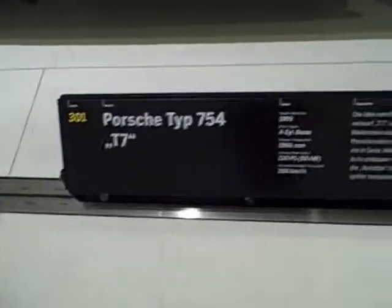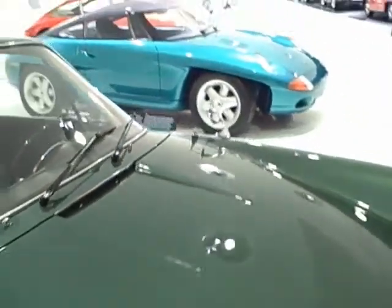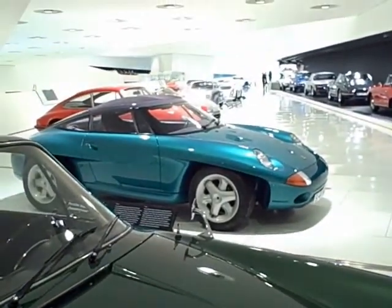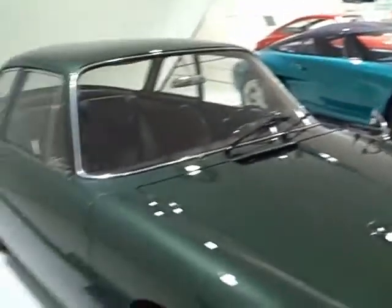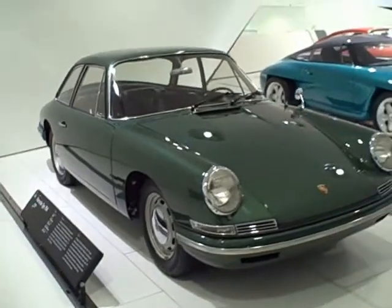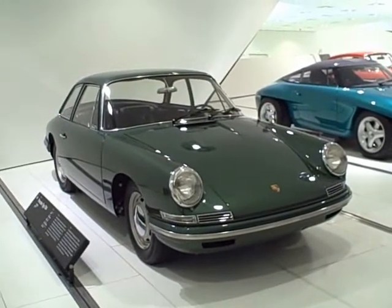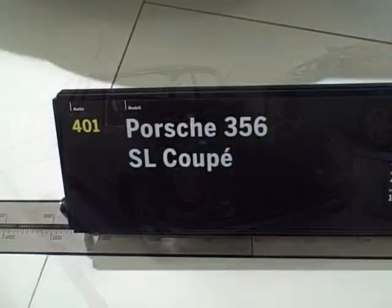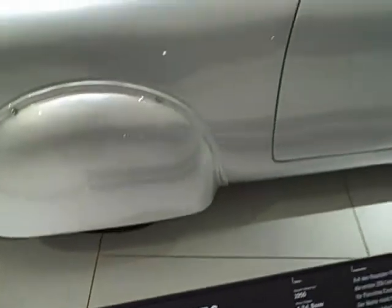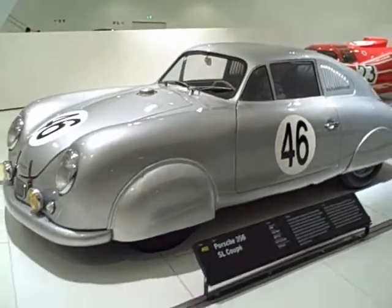This 911 prototype is the first in a series of design studies. This particular roof shape was vetoed by Ferry Porsche in favor of the now famous sloping roofline. This early 50s 356 SL, or Superlight, leads the display for Porsche racing classics.